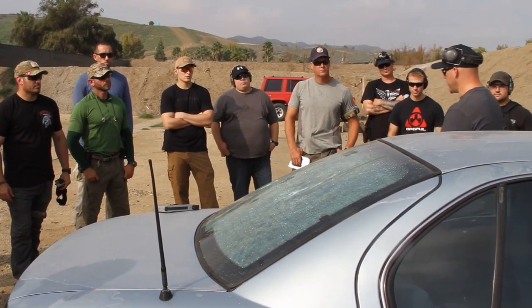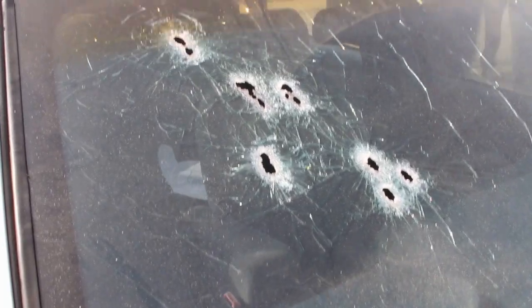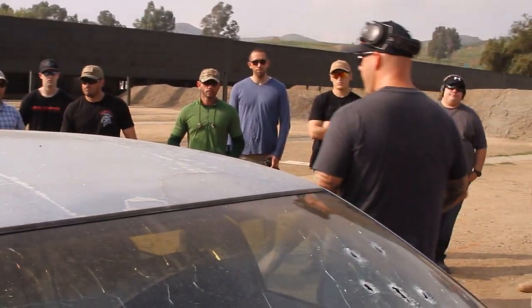So we've got cover, and we've got concealment, and then we have deflection. Wheel wells, those rims, those axles. We get the front, we get the engine block, anything else? Trunk.